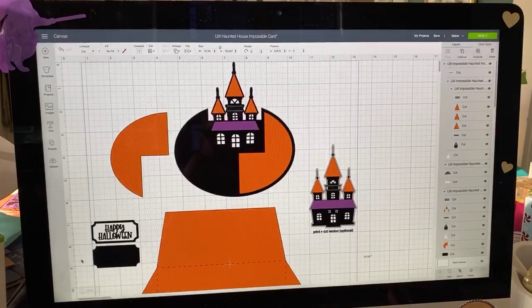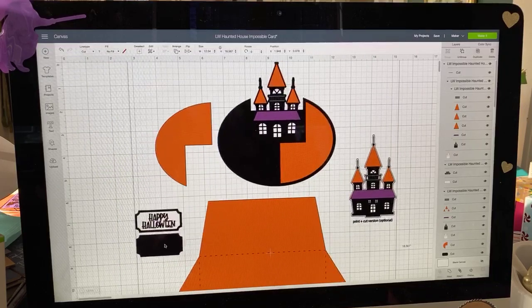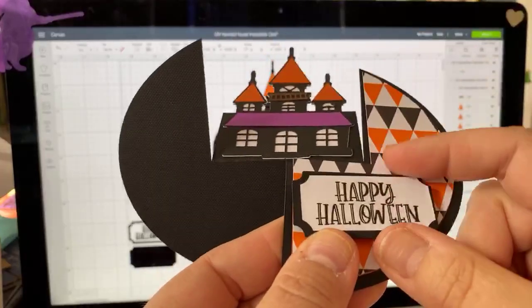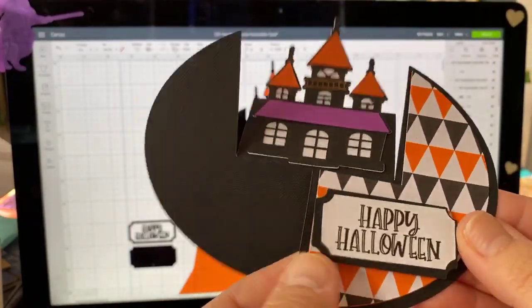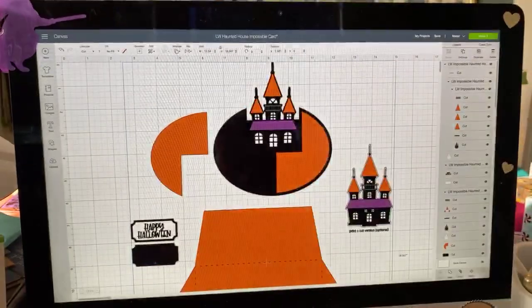And there are a couple of options here that you should know about. One is if you wanted to do a print and cut version of the haunted house, she's given us that. And if you want to do a cutout of the house, she's also given us that. Also over here, she gives us this little sentiment that I wanted to do print then cut on. So I'm going to show you how to prepare it for print then cut.